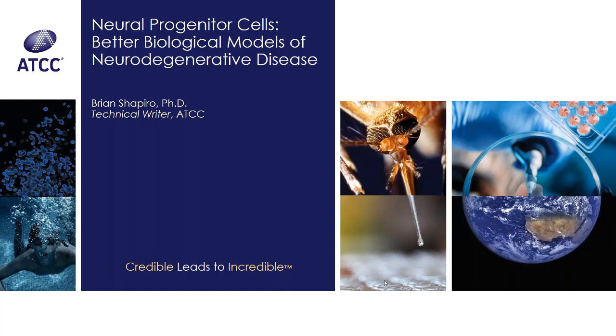The last time I presented, I revealed that ATCC was taking on new efforts to validate its neural progenitor cells as tools for toxicological screening. Today, I'll present ATCC's Parkinson's disease-derived neuroprogenitor cells. Like other neuroprogenitor cells, these can be differentiated into multiple neural lineages or used in their undifferentiated state to investigate the pathogenesis of Parkinson's disease or used for neurotoxicity studies.